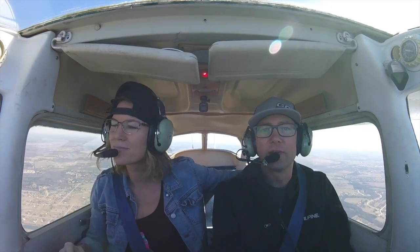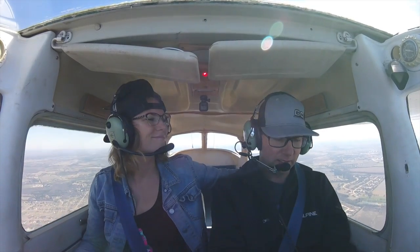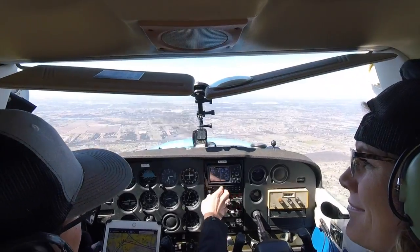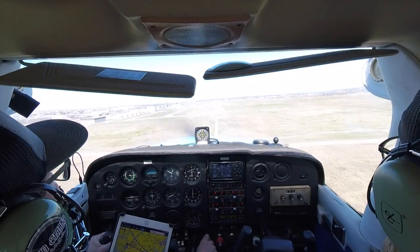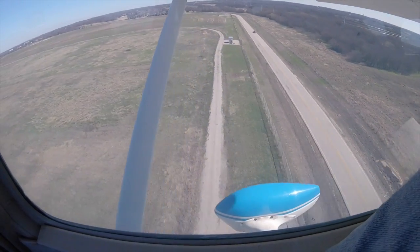Very bumpy day in the DFW area. We're about 25 miles from our landing in Fort Worth, and that's about 14 minutes with today's winds. 20 degrees flaps. Carb heat is out. Make sure it's full rich. Landing light is on.